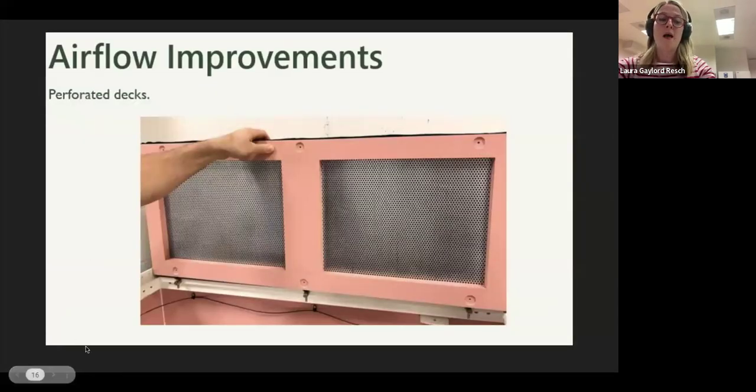Oh, great. So on this slide, we have some of the different improvements we've made to our casework to make sure that we have adequate airflow between the silica gel chamber and that display deck. What you're seeing here is my colleague lifting up a deck surface, and we've inserted perforated aluminum paneling. That way we're able to really increase the airflow. It's then covered with an ADI approved display fabric.